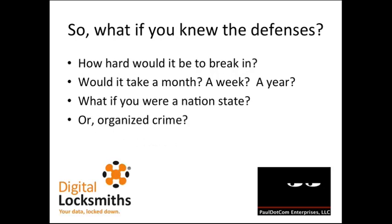So if you were an attacker and you knew the defenses for a target organization, how hard would it be to break in? Now, many people would say, I don't know anything about hacking. I don't know anything about computer security. Okay, fair enough. But let's take a look at if it was a nation state. If you're an organization that's working on behalf of a nation and you have millions of dollars at your disposal, or an organized crime organization, do you think it would take a month, a week, a year? The overall point is that the technologies we use are being reused by many, many organizations. And a lot of these technologies are accessible to the defenders as well.